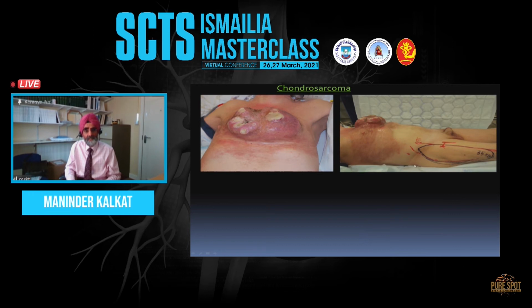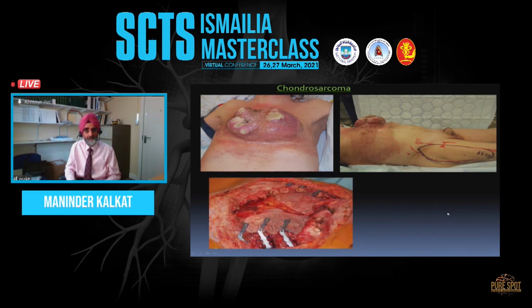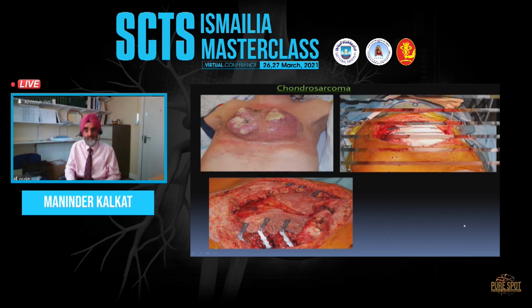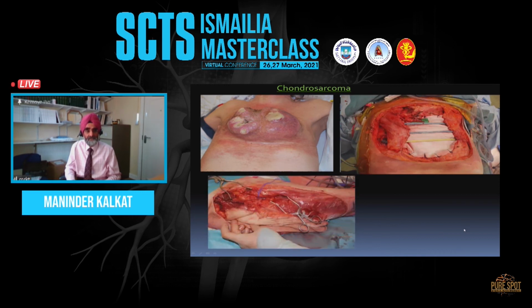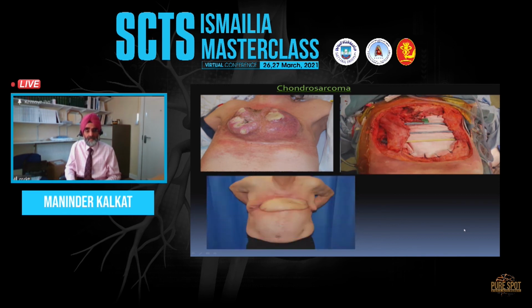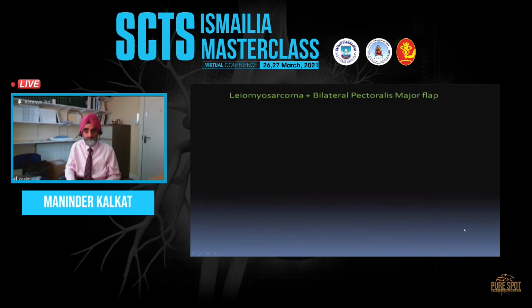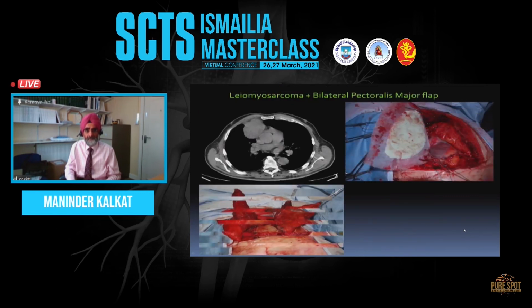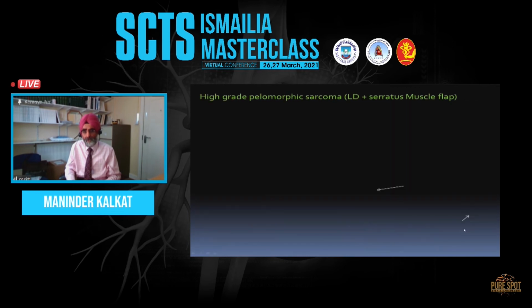A lot of time is spent in preparing, in positioning, and planning how you're going to remove it and how you're going to repair, because this is infected. You can't put a lot of material in. So we have used a biological mesh, but you need to stabilize the chest wall as well. So there is a variety of options, and then you have a good outcome. So lots and lots of examples and lots of options available.